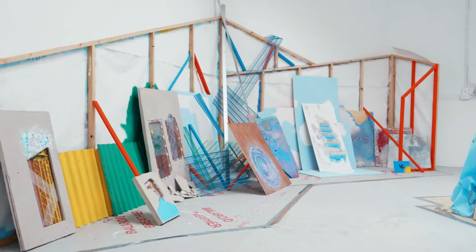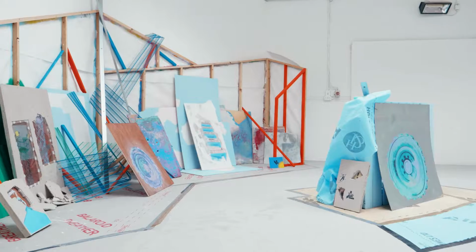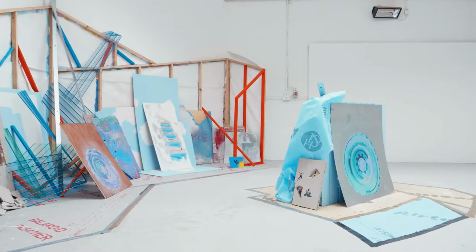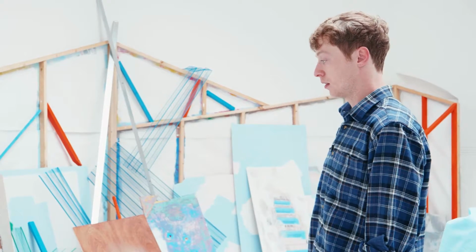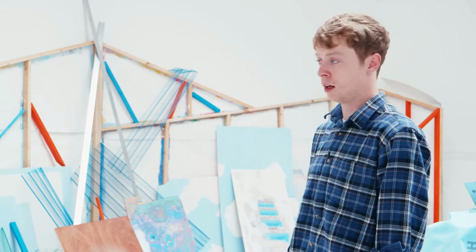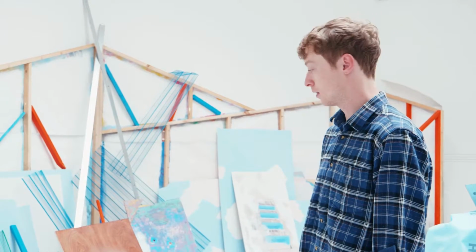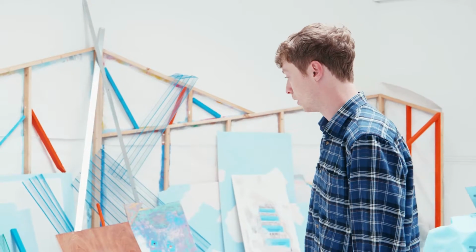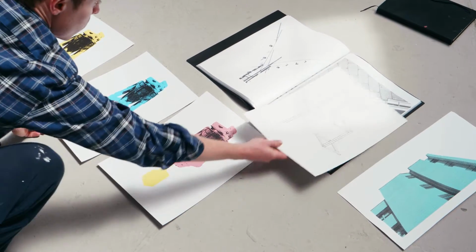My work has always been centering around the built environment. My father was a retired carpenter. One of my older brothers was a carpenter up until recently, and I would have always been around small sites and stuff like that, and there'd be a lot of tools at home that I'd have access to. So I'd have been quite fluent in using a lot of them before I had thought, oh, I can bring this into my printmaking.